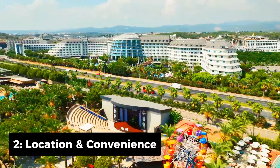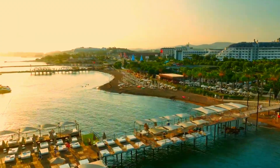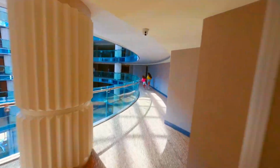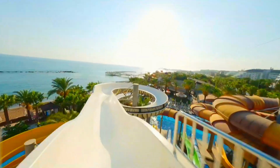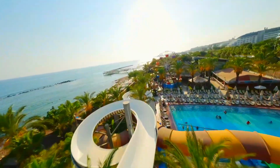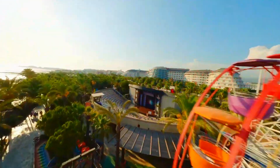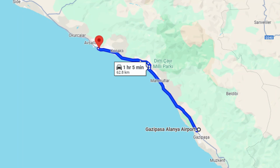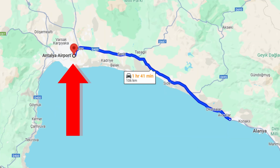Long Beach Alanya is set along a private stretch of coastline in Türkler, just outside of Alanya's main resort cluster. It sits directly on the beachfront, with loungers, umbrellas, and 2 open-air bars facing the sea, all included. Alanya Marine Park is just a 7-minute walk from the resort, and several local restaurants and shops are within easy reach on foot, making it possible to explore without relying on taxis. The drive from Gazipaşa Airport takes about an hour, while travelers coming from Antalya Airport should plan for closer to 90 minutes by car.